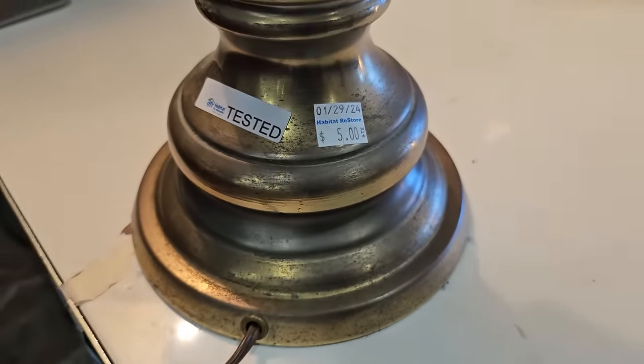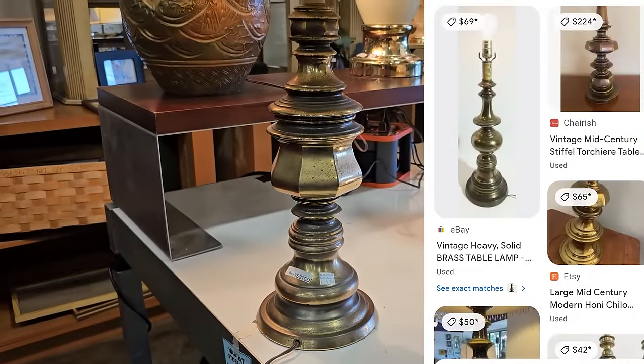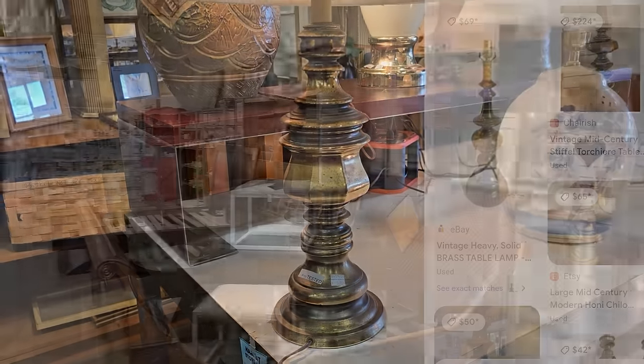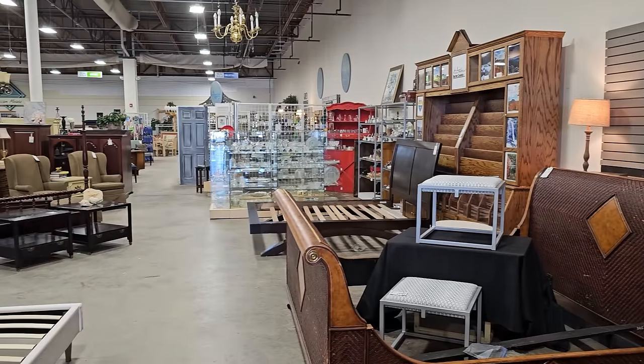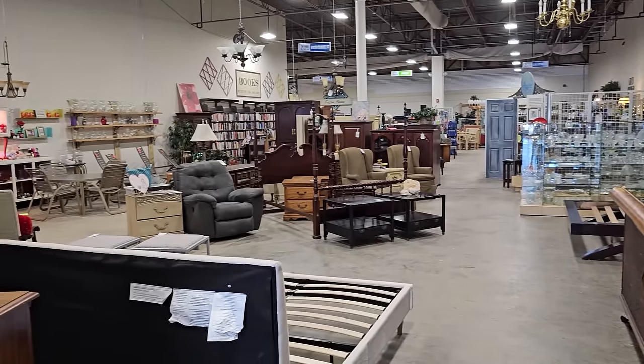And I looked this lamp up online. This is a brass lamp for $5, and I looked one up similar to it online between $65 and $224. And just know, when you shop your Habitat ReStore, you're helping someone else with home ownership.